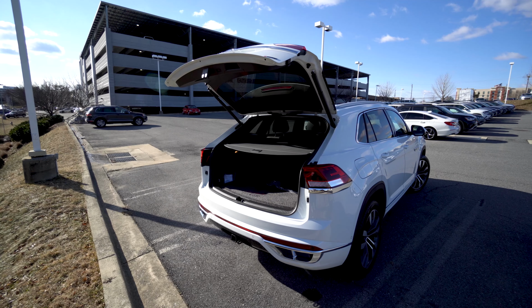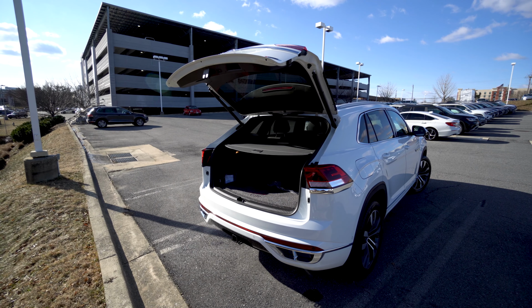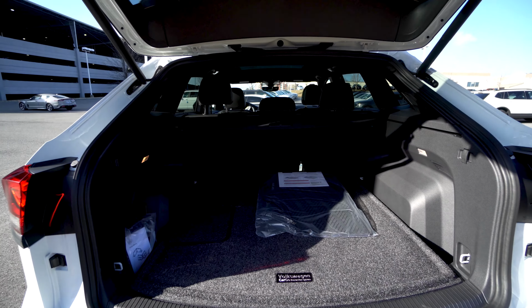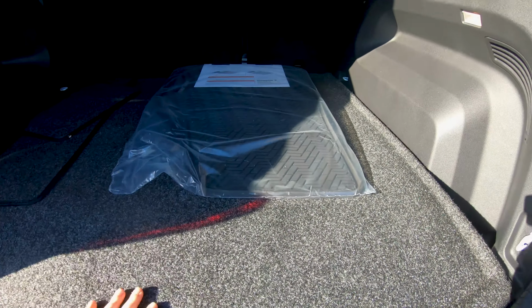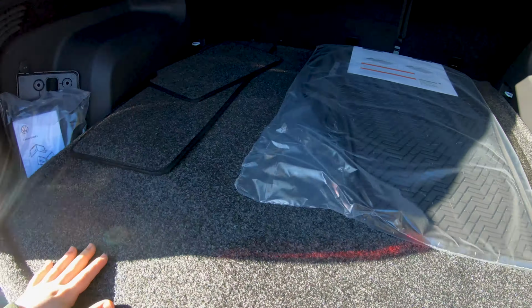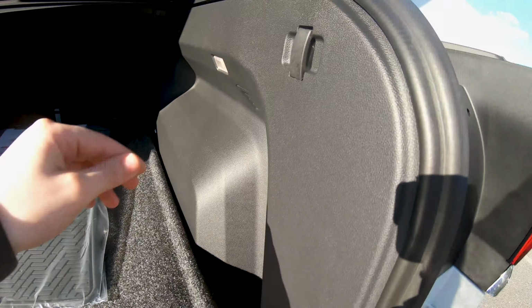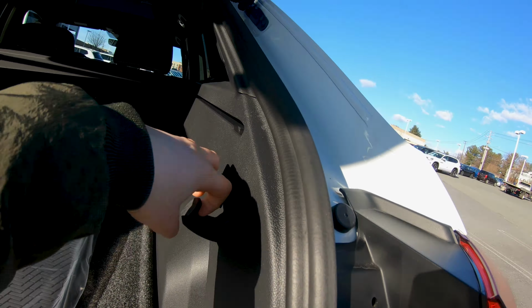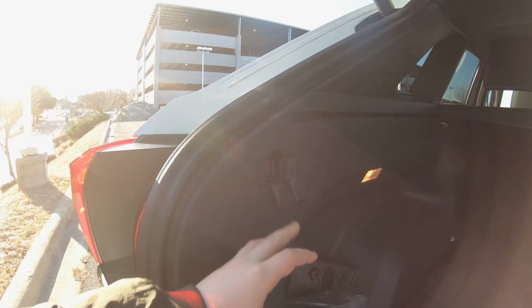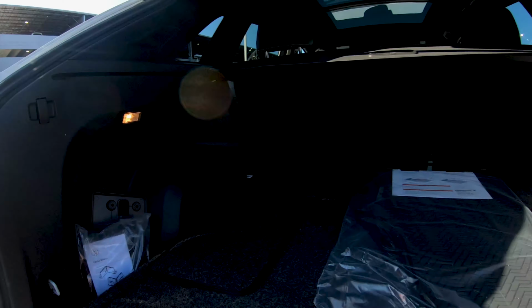When we open it, as I said, there's only a second row. 40 cubic feet back here, a little common space. This Volkswagen cargo protection system. All these come with the Volkswagen. Like here you have your floor mats. It's a big bag. And all your cargo blocks here. These are all just the goodies that come with this car. And then if you want to go grocery shopping, you just put the latches on there. And then there's more latches over here.